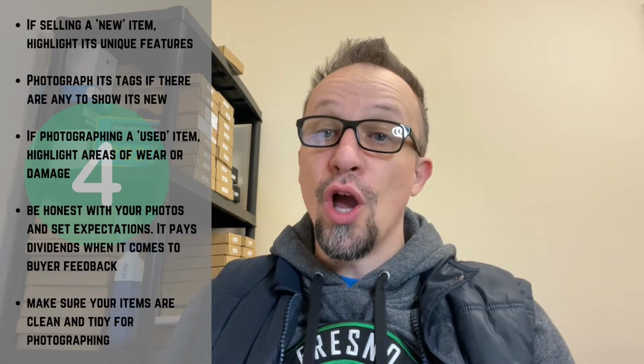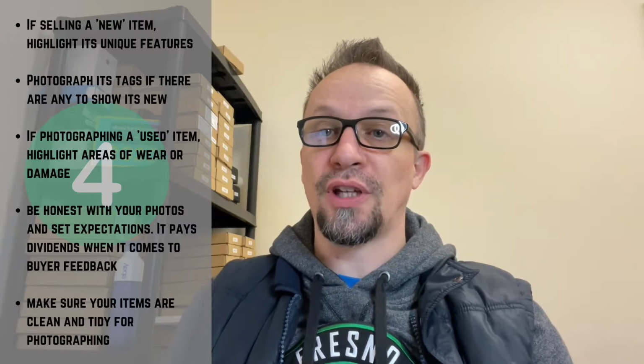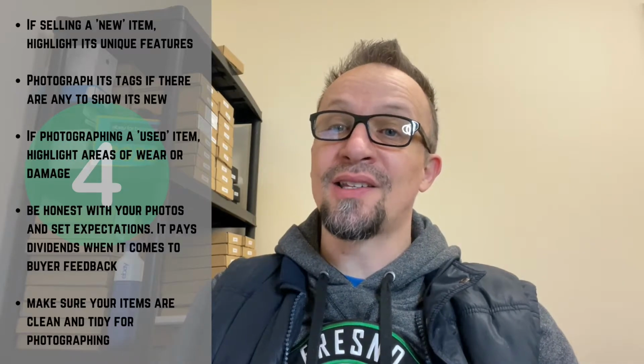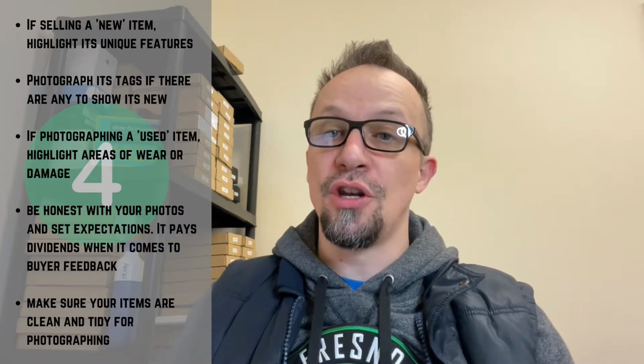Number 4, if you're selling a brand new item, make sure you capture all its unique attributes. So if it's got any quirky markings or some colourful decoration, make sure you capture them in full. But also, if it's got tags, capture the tags. People will know that it's new then.